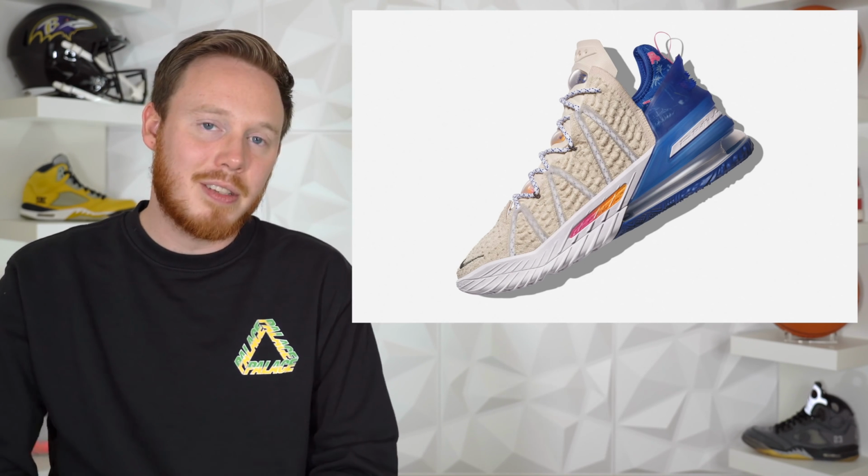I like the sort of color fade on the midsole. I think that's nice. Overall, the LeBron 18 seems like a decent performance sneaker, and if you're a LeBron fan and you want to play in some LeBron 18s, this should be an easy shoe to get, because I'm pretty sure this shoe will be a GR release, and because of that, I think the shoe is going to sit.